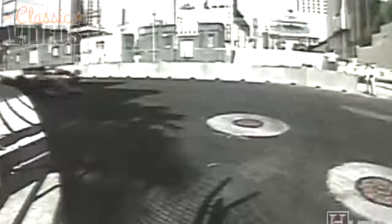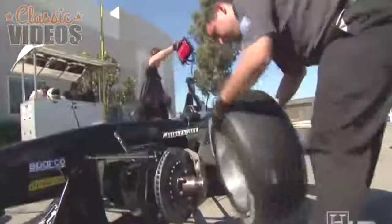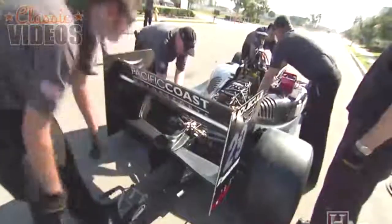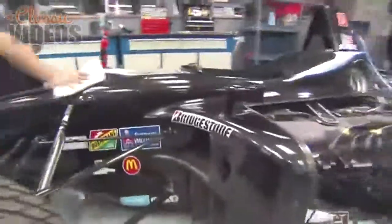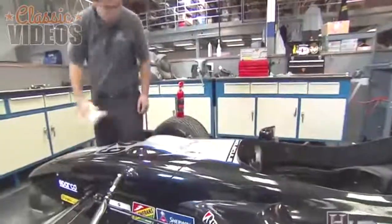To hit speeds up to 225 miles per hour and take sharp road race turns at up to 165 miles per hour, it helps to have a 750 horsepower engine, high-performance tires, an obsessive crew, and a really good driver. But it's the car's body that we're interested in. It's made of a super strong, super light material that has revolutionized the world of motorsports. Carbon fiber.